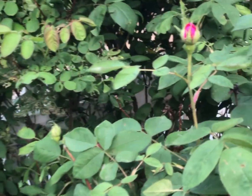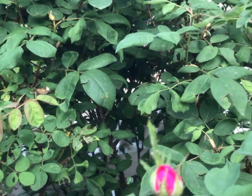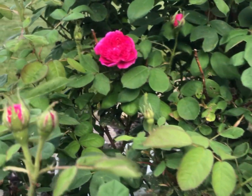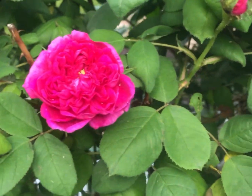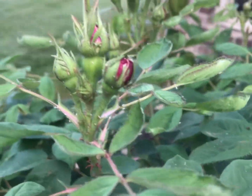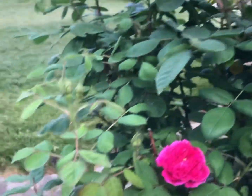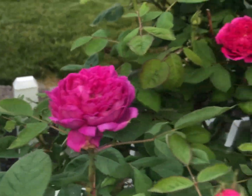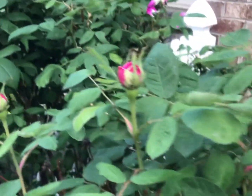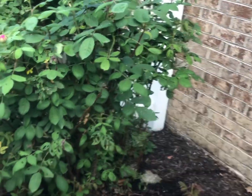And as you see, we have some little rosebuds here, teeny tiny rosebuds. And oh, we have a few blooming. There's one in full bloom, and there's another one. And bunches of buds up here, little pink ones. These are the old-fashioned roses that look more like a peony than a rose, but it's something that my mother had at one of the properties or places that we lived when I was growing up.